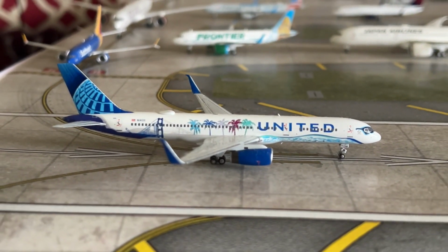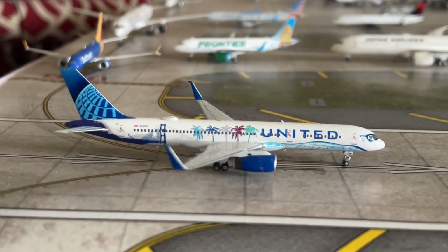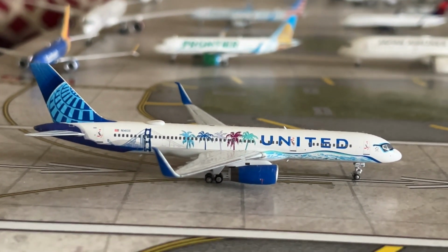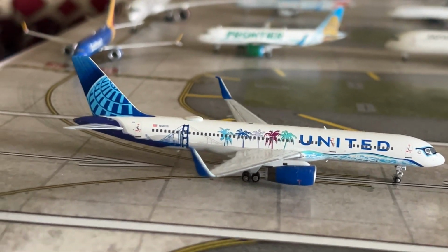So starting off with our first aircraft, here we have a United Boeing 757-200 and a beautiful Hurrah here California livery by NG Models. What a fantastic model. What a beautiful aircraft. So he is number one for takeoff for a flight out to San Francisco. So pretty fitting flight for that aircraft.